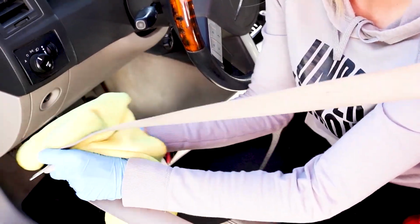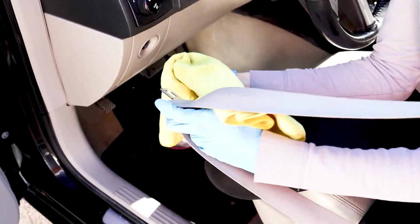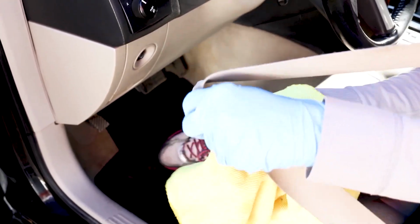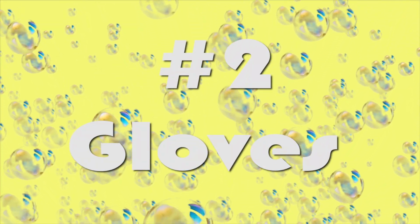Your seat belt is very important. You do want to get this as well and go all the way up with it and everything that your fingers would touch. Number 2, gloves.